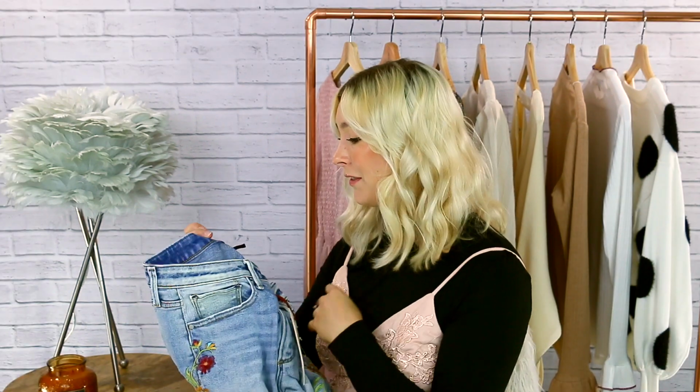This is a pair of jeans. I chose these because I am determined to step out of my comfort zone with jeans. These are from Driftwood. I got the size 31.